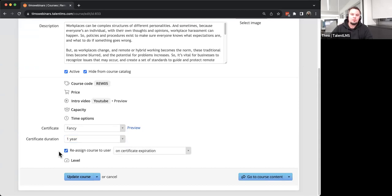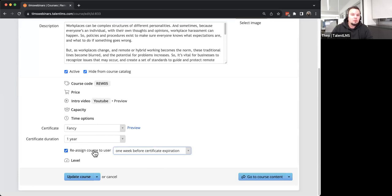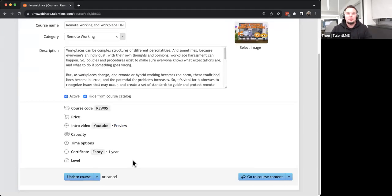Reassign the course to the user. That's what we did. That's why we use the certificate. We used it to set the duration and to automatically reassign the course to the user when the certificate expires, or proactively 1 week before the certificate expires. So if you have an auditor coming to your business and they want to make sure that everybody's certified 24/7, 365, absolutely, you can still reset and reassign the course automatically when it's due to be taken again based on the certification duration, but they will do it while still having a valid certificate. So nobody will get fined, and nobody will be found non-compliant; everyone is certified at all times.